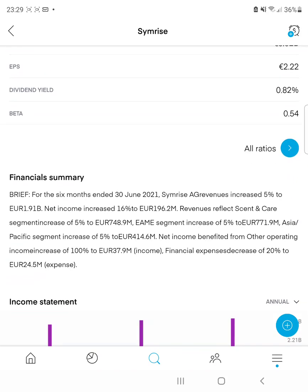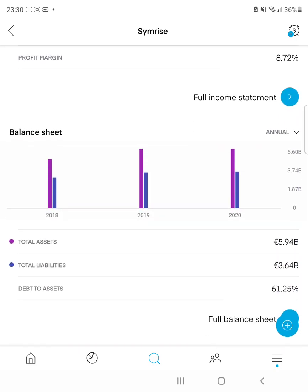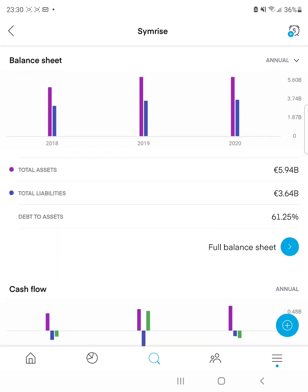Beta is really good. It's almost half of the market average, which is pretty good. Profit margin, as we said, 8.72%, which is not bad. It's one of the best actually we've seen so far. I think German materials companies generally don't return much when it comes to net income. But anyway, continuing to the balance sheet, debt to asset ratio is really high, 61%.